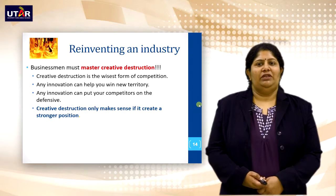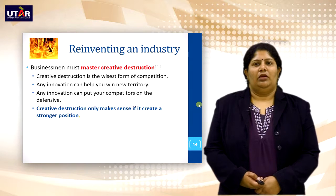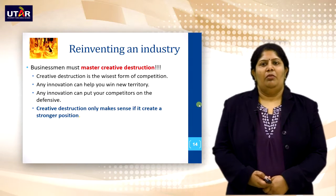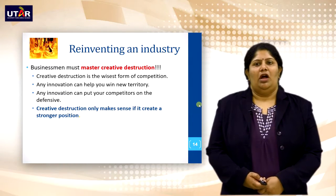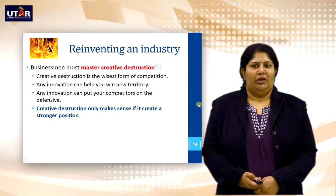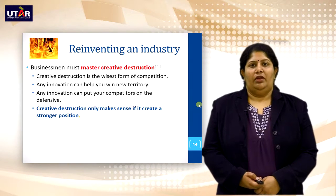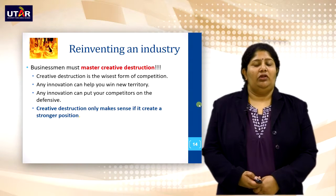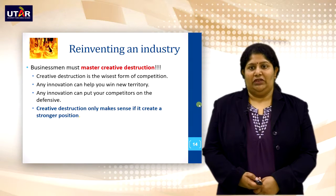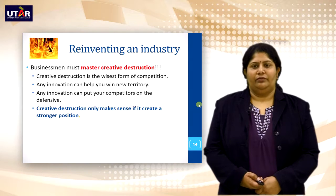Disruptions can only be created if the creations provide a sense of strong position either in the marketplace or business. If the reinvention does not give you a profit, then it is better to avoid it.